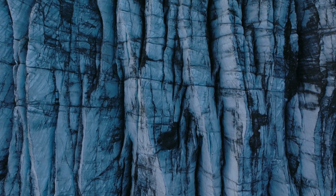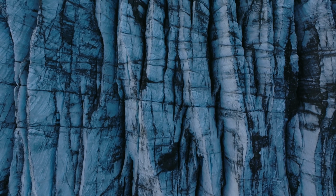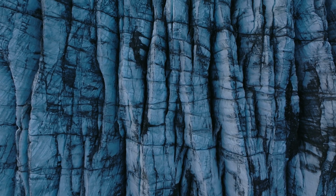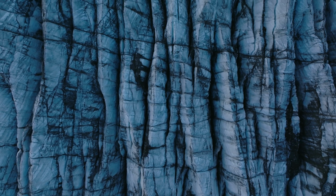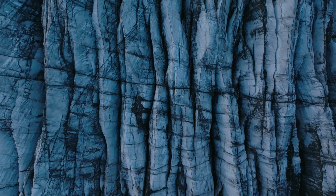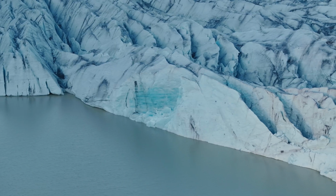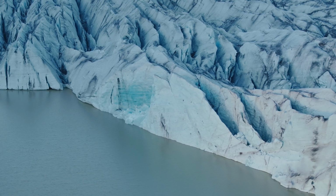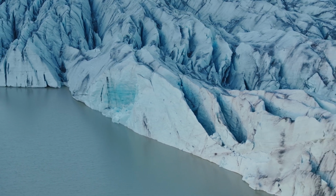Iceland's glaciers have a rich history dating back to the last ice age, around 10,000 years ago. These colossal ice formations have been sculpting the landscape for millennia, creating a dynamic and ever-changing environment. As the climate warmed, some glaciers receded while others remained, preserving the secrets of the past within their icy depths.